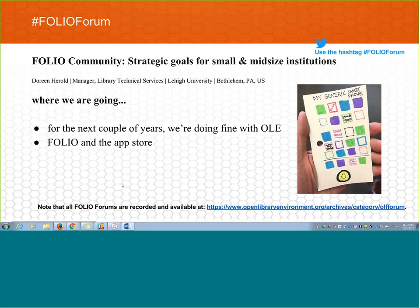So as far as where we are going, for Lehigh, we don't have any concrete plans at this time to migrate to FOLIO, at least for the next couple of years. At present, we're getting along fine with OLE, and there is some development still going on. We're expecting that OLE 3.0 will be released sometime this year, and we're planning to upgrade to that when it is released. We don't have any major concerns with the system, and as I noted in the previous slide, we're actually benefiting from the fact that we did migrate to OLE. And our OLE experience laid the groundwork that is just looking forward to the development of FOLIO.